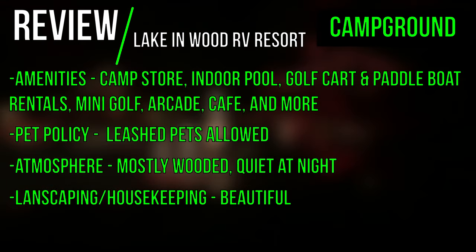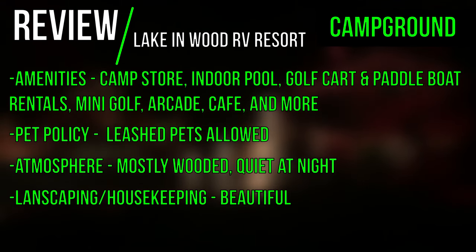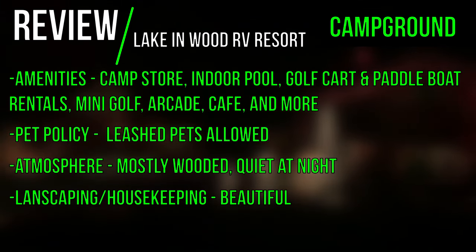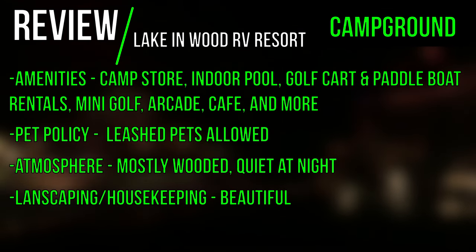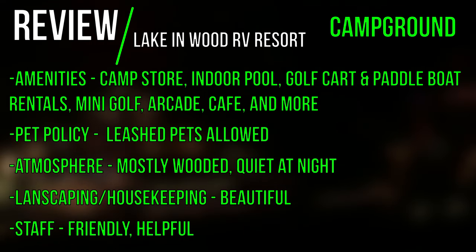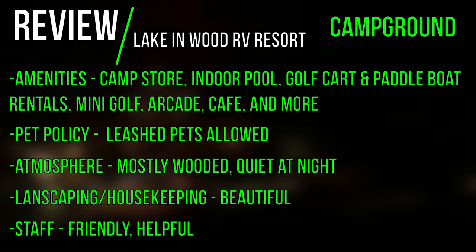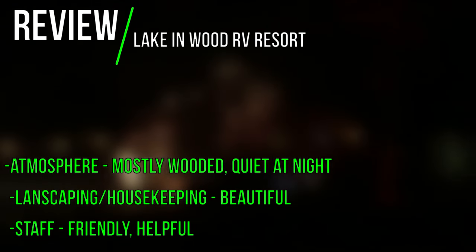Landscaping slash housekeeping. This place is gorgeous. The grass is cut. Everything is trimmed. It's beautiful, well landscaped. It is a very pretty campground. As far as the staff, I had no problems with them. They were friendly, helpful. I didn't really have many questions. I kind of did my own thing. Didn't need them for anything, but from what I can see, they were a pleasure to deal with.